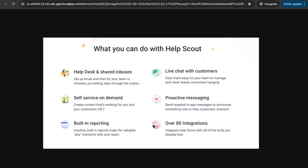In general, Help Scout is a customer communications tool. It's not only a shared email inbox or a help desk, if you're familiar with that term, but it also allows you to offer live chat as well as other self service tools to your customers. And at Help Scout, customer support means everything to us.